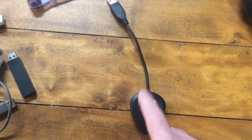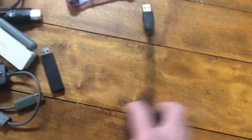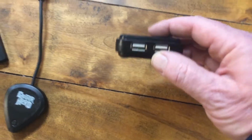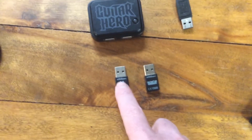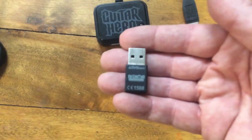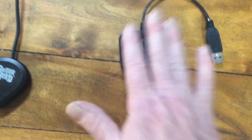Just the dongle. The dongle sells for about 25 bucks, and you can get the guitar without the dongle for about 10. Also in the same thing is a Guitar Hero. Now this, you would plug in these little USBs. This one is for guitar. I think this one's for Skylanders. It looks like it's a little couch because that's what you're doing when you play video games.